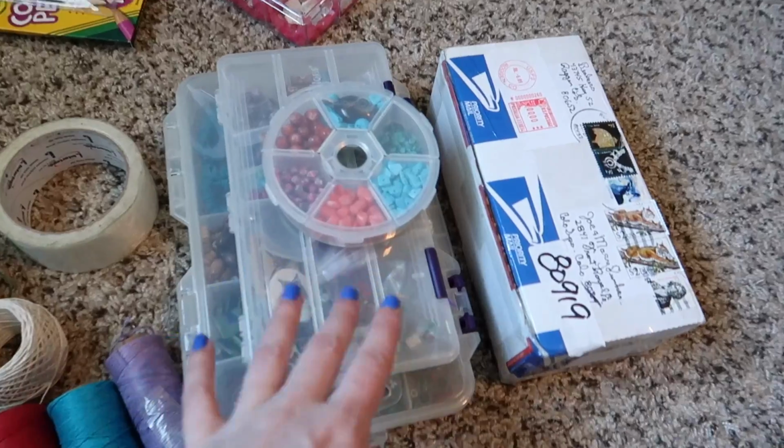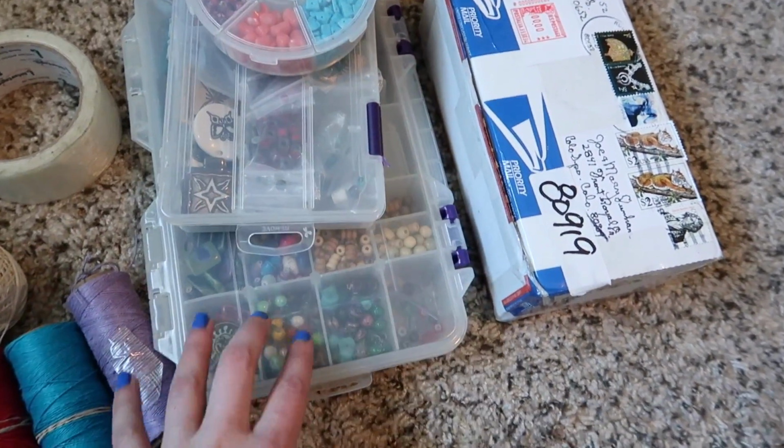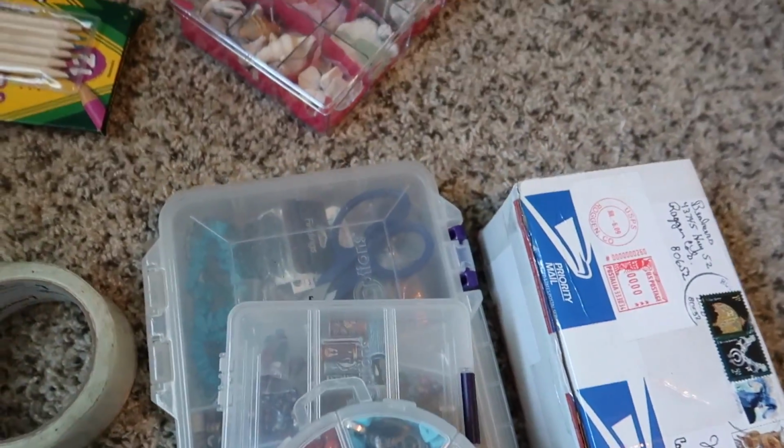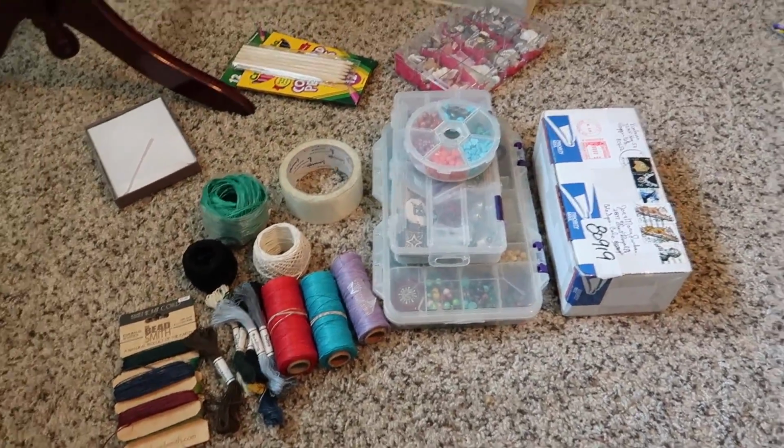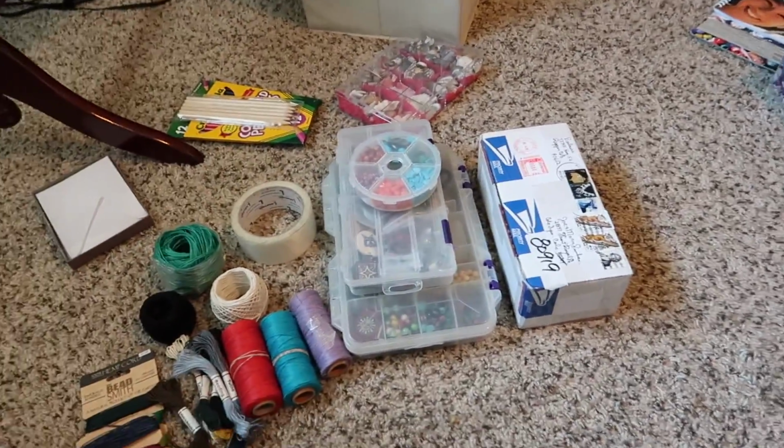So there you go. This is definitely a section that I've been wanting to sort through a little more. I did organize these buckets a bit and kind of consolidated them so they look a lot better. But there you go. Day 27 is complete.